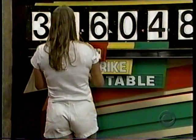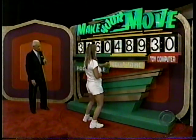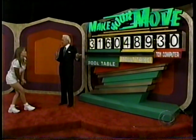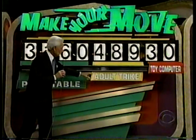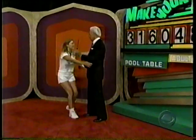Two numbers in the price of the computer. Three. All right. There you go. $3,160. All right. You know, I cannot remember a contestant starting from the bottom. Can any of you? I can't remember a contestant starting from the bottom. Have you lived your whole life that way? Yes. You have. Toy computer, $30. Adult trike, $489. Pool table, $3,160. Is she right? Yes, she is. You're a winner. You are a winner. We're ready for Showcase Showdown number one after this message.